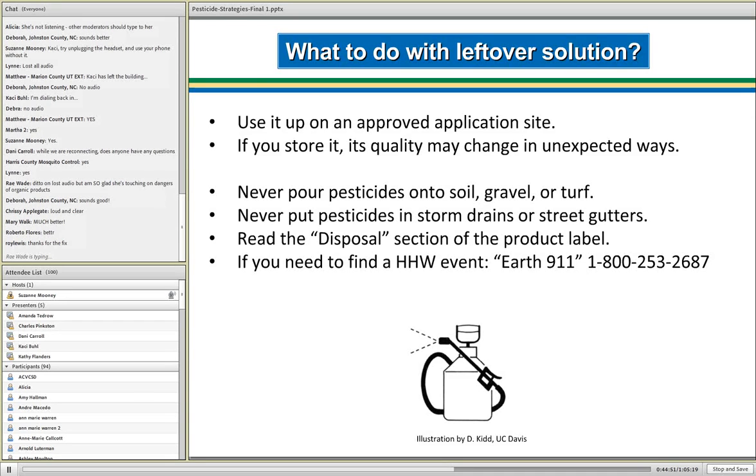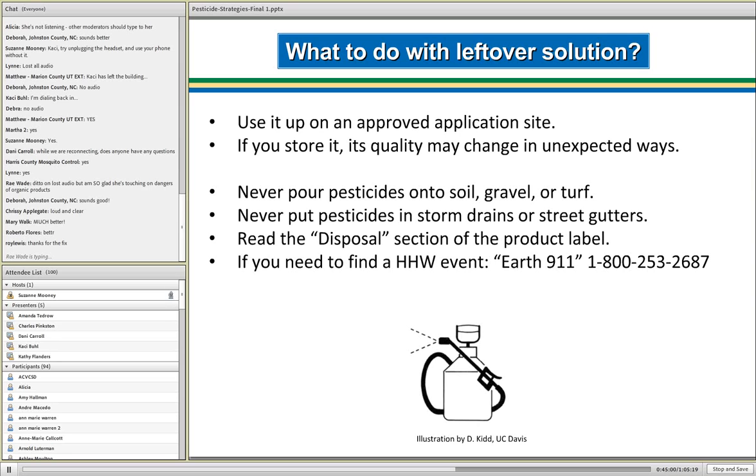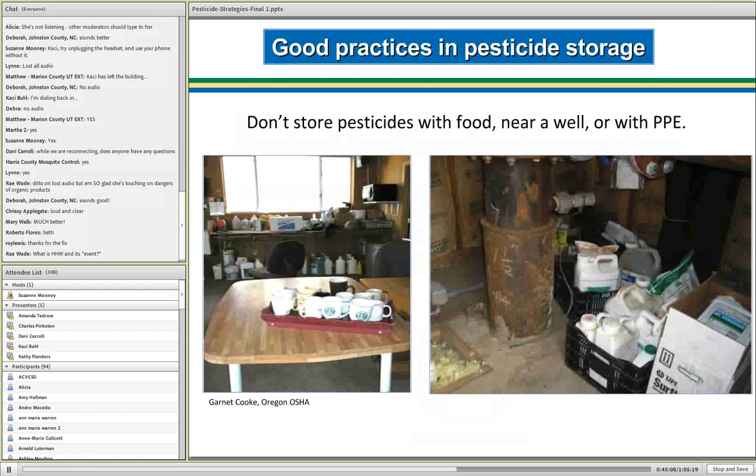If you need to find a household hazardous waste event, we talked about that earlier, and there's a spot on our website where you can look that number up in your state. But this is another alternative. You can call Earth 911, and they try to keep track as well of the events that are going on around the nation. All right, now you're ready to put things away. Some good practices in pesticide storage. Don't store pesticides with food, near a well, or with your PPE.